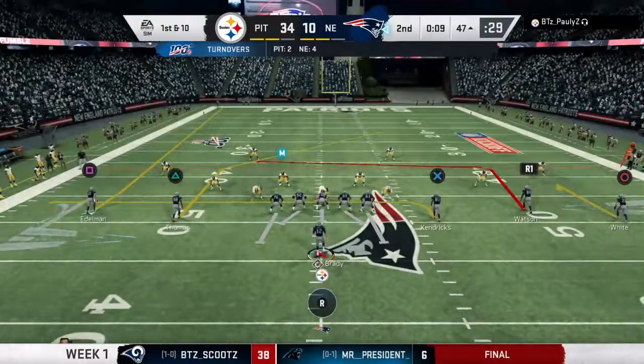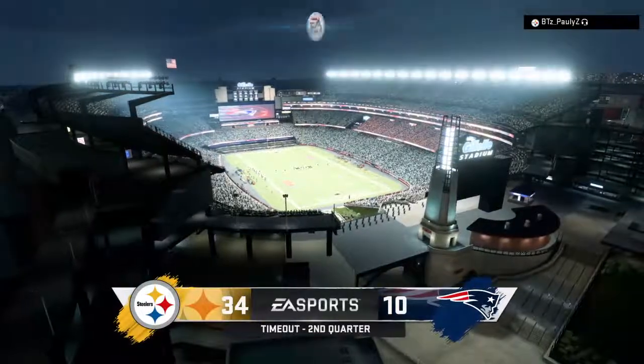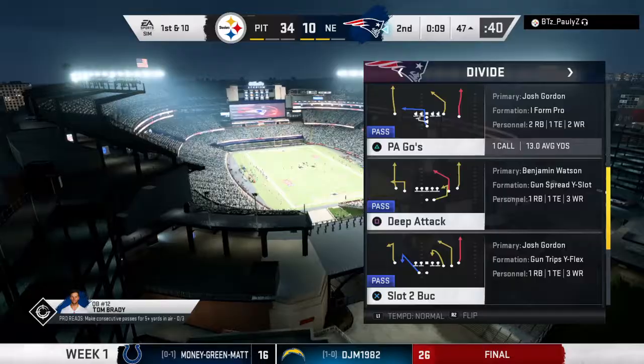Wait, 20.98 to Mike. Let's put him on the bus. And now we'll get a late timeout as it comes in the waning moments of quarter number 2.